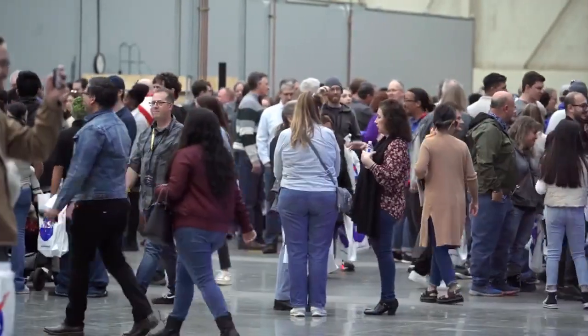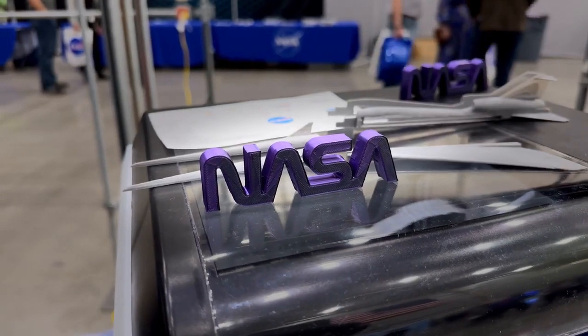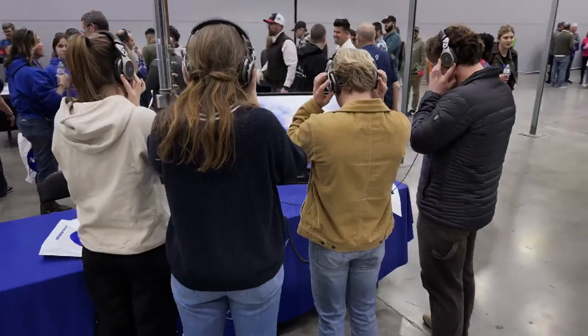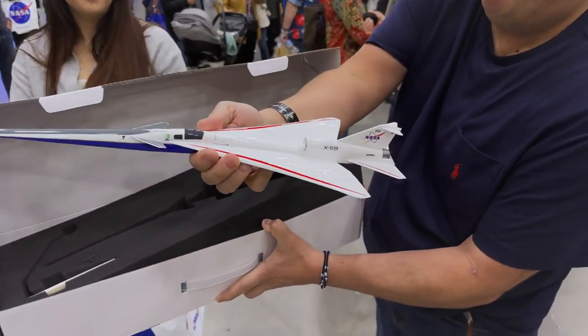There were quite a few people here for friends and family today. They were taking pictures, they were doing 3D printing. I saw Snoopy and the Skunk Works mascot, the skunk. I also had an opportunity to talk to a few people about the technology in the X59 and also ask them a couple of other questions just for a little fun.